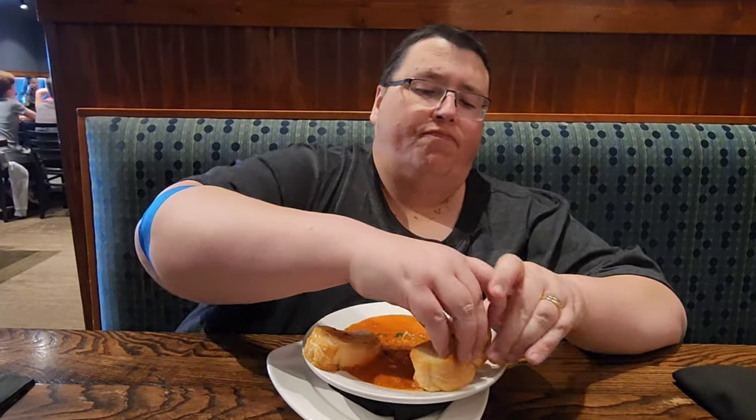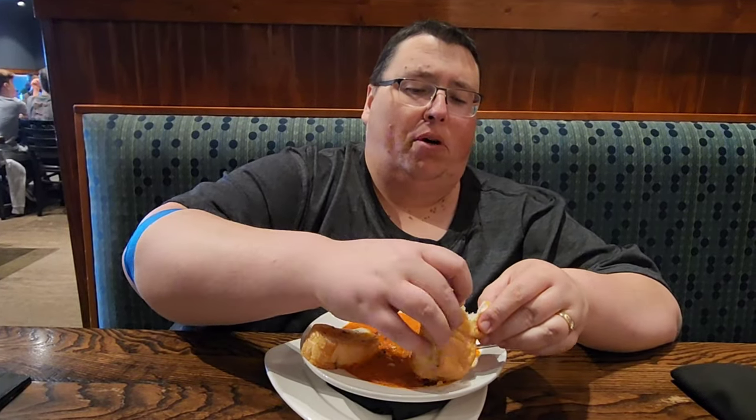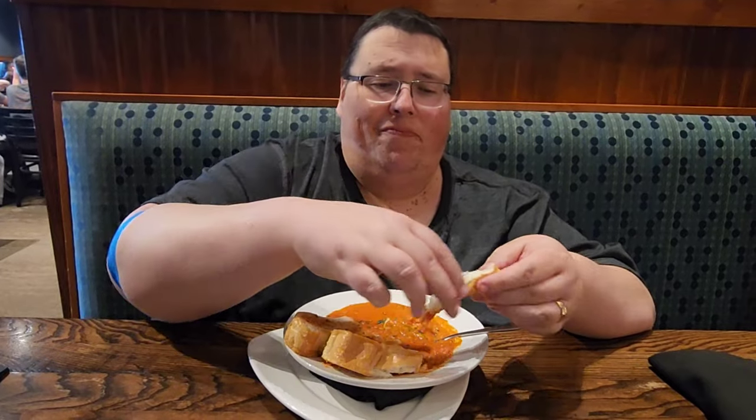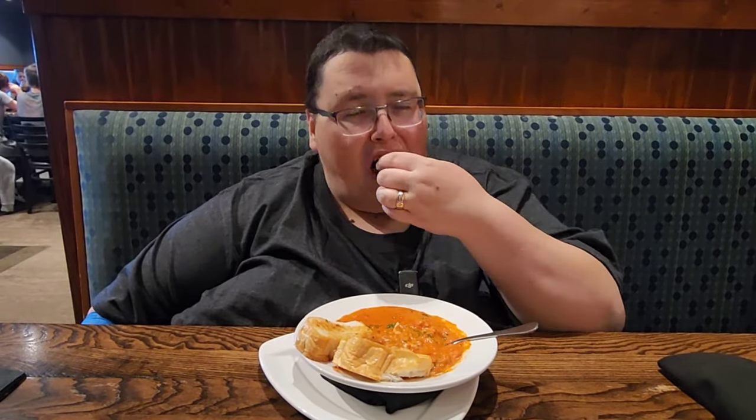That is such a good soup. I do want to try a little bit of the homemade bread. Look how nice that pulls apart. And that is freshly made bread here in-house. Oh, it's very good. And their breads, like I said, are made in-house daily.